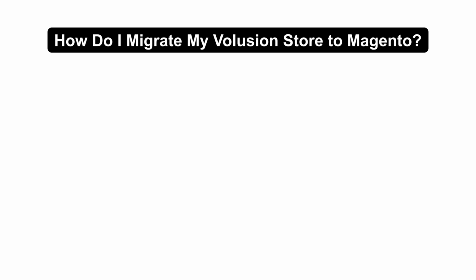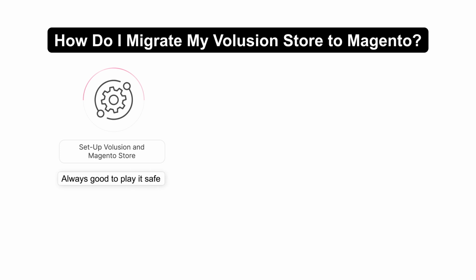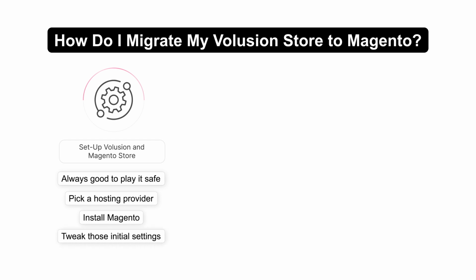Let's talk about how you can migrate. First up, make sure your current Volusion store is all backed up. Always good to play it safe, right? Then, get your Magento store ready. Pick a hosting provider, install Magento, and tweak those initial settings like how you'll handle payments and shipping.